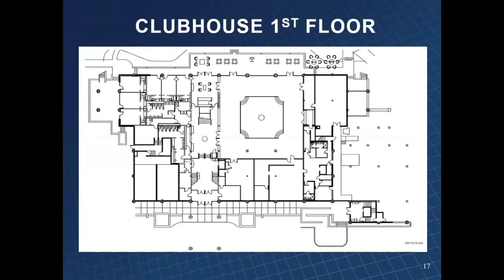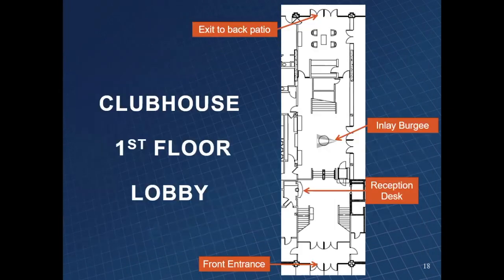The main changes you'll see are going to be in the main foyer of the club. So the first floor lobby. This is a cutout looking from the bottom of the screen is the front of the clubhouse, to the top is the rear of the clubhouse. We're going to be adding hardwood to the floor and the ceiling in these spaces. There's going to be a beautiful burgee inlaid with our logo in the floor. It's going to be spectacular.